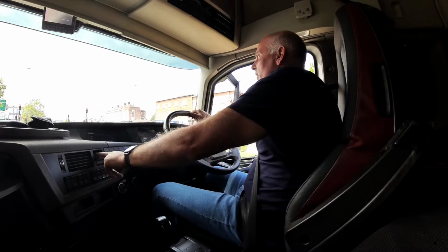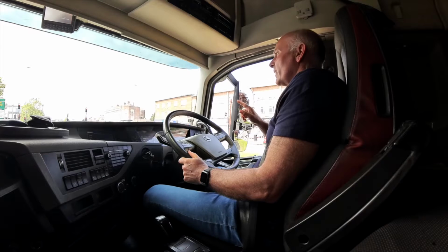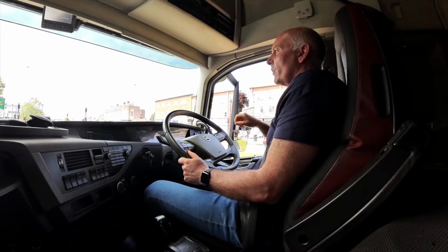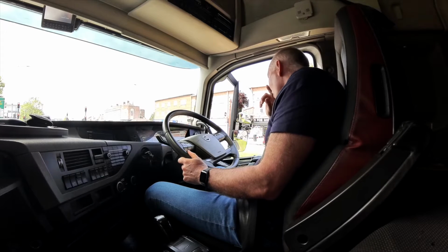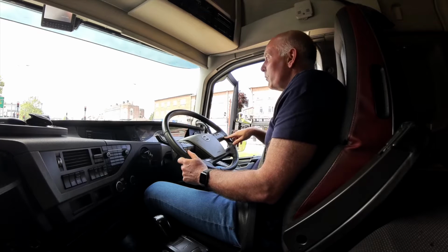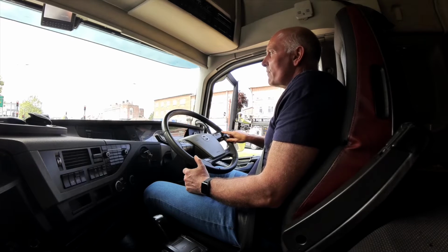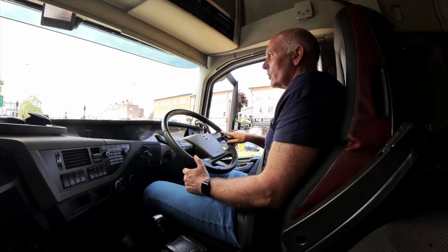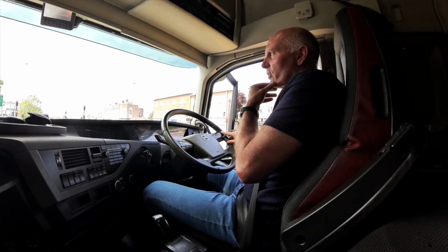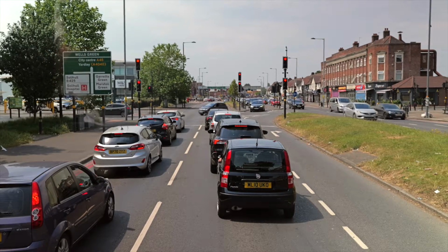Park brake on, hold. We're going to be going right at the set of lights with the overhead gantry. We call them the wheat sheaf lights. Now the danger of these lights can be that after about 9:30 on the weekday morning, the lights rotate very quickly. So when we get down there, we'll have a look at how fast those lights, traffic lights, rotate. And I'll explain the danger of them, I hope.